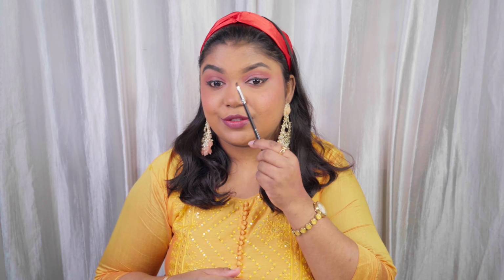That's it for the eyebrows, guys. I used the kajal with this beautiful eyebrow brush to just fill in my eyebrows, and it's gonna be a great multi-purpose product, right? One product for eyeliner, kajal and eyebrows, and your entire eye look is gonna be done.